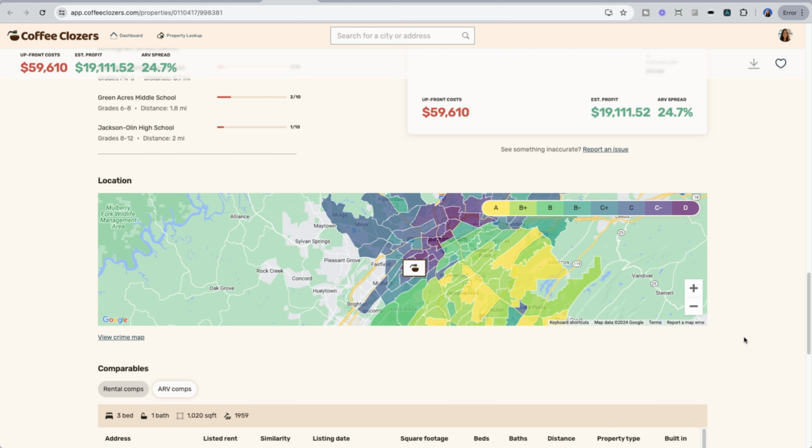So what I would love to do if I was going to move forward at this stage is speak to someone who has boots on the ground. So maybe an agent, property manager, a contractor that could give me a little bit more insight about this area. Is it transforming for the better, the worse? And how does it compare to, say, that more northern part of Birmingham versus the southern tip?